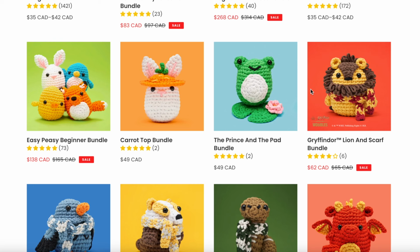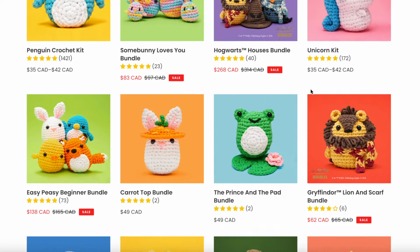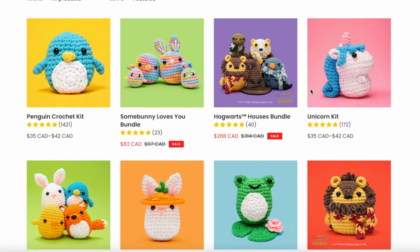Okay, so this is what the website looks like. Honestly, these things are so cute. The thing that I struggle with the most is the price. If you look here, some of these things, like this Hogwarts bundle, $268. Whew, that's a lot of money. And I'm from Canada, so this is in Canadian.